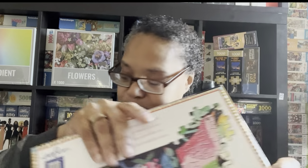And let's read this poem. It says, bring some summer joy indoors. Nature's beauty, make it yours. Your home can be a garden too. You may bloom and breathe anew, okay? So that is our poem for Summer Bouquet.